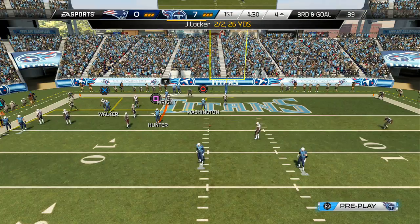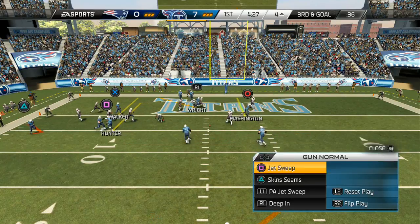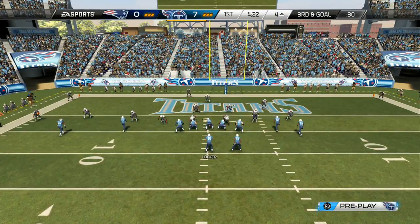Well, when you talk about throwing these sideline routes or the out route, it is about timing. When that receiver makes that break to go towards the sideline, that football has to be in the air. Nice throw and catch there.